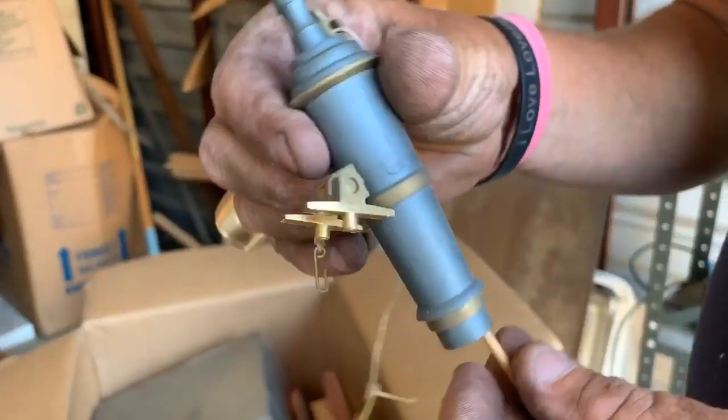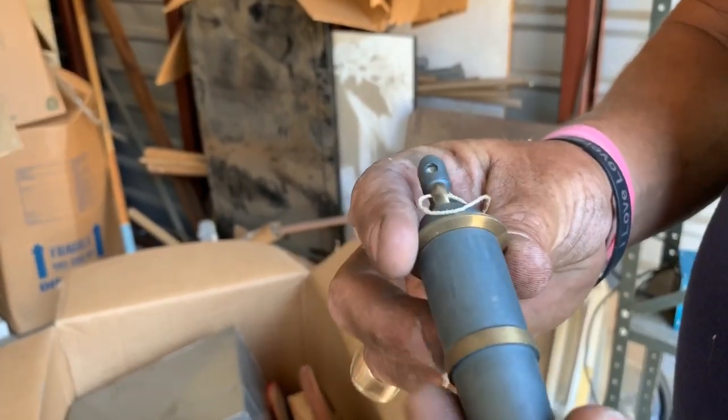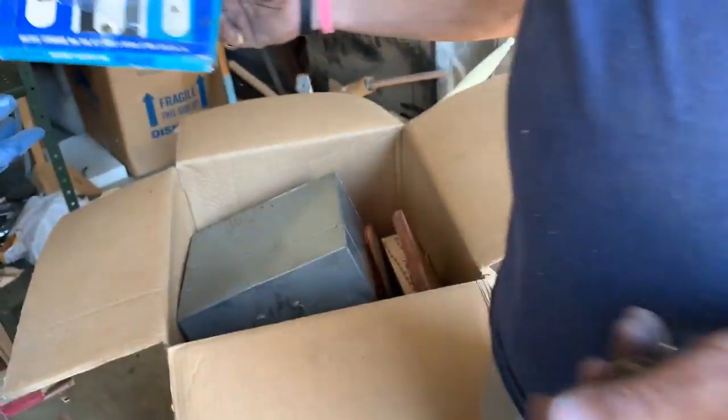Plumb bob is missing the plumbing of the bar. I don't know. It's a cannon? Yeah, it does look kind of like a cannon too. It could be all sorts of things. See that? Oh, that's old. I want to set that aside.